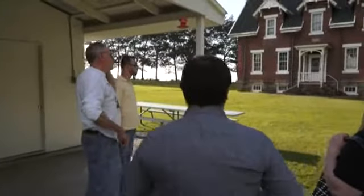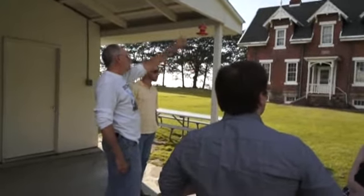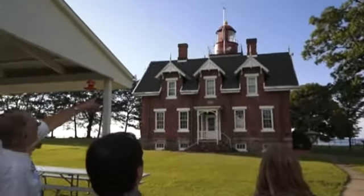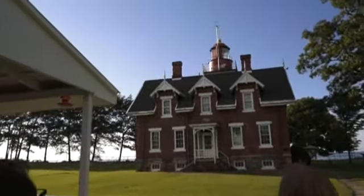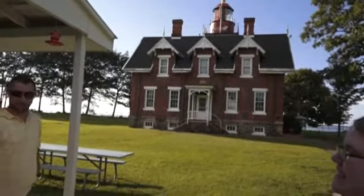In 1875, and people have lived on the property since 1826. There was a house over on the corner with the original tower. And in 1857, they added the third order Fresnel lens, which you can see at the top if you look through the glass. That lens was put in 1857. They paid $10,000 for the lens in 1857. It's now worth $1.5 million.